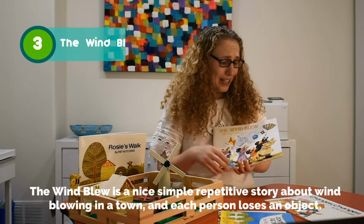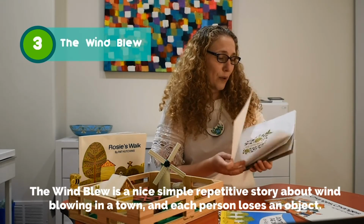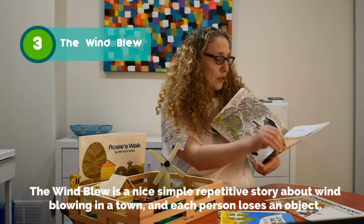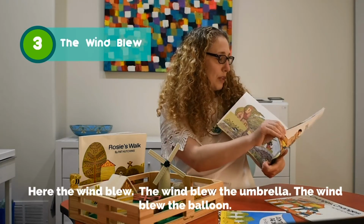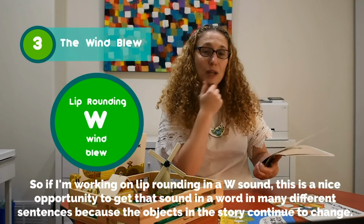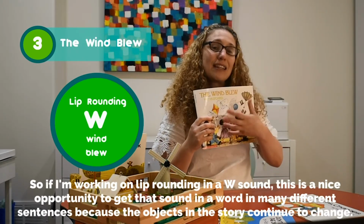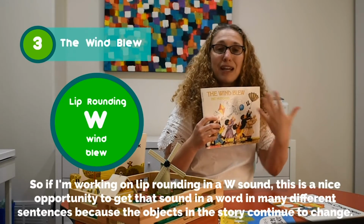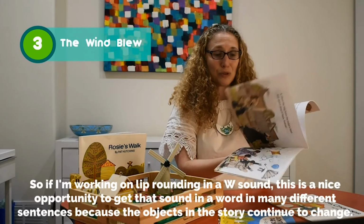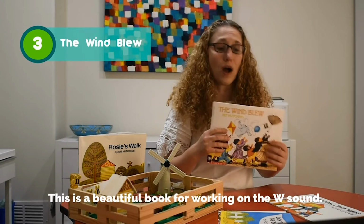The Wind Blew is a nice, simple, repetitive story about wind blowing in a town, and each person loses an object. So here the wind blew the umbrella, the wind blew the balloon. So if I'm working on lip rounding in a W sound, this is a nice opportunity to get that sound and that word in many different sentences because the objects in the story continue to change. So it's a beautiful book for working on the W sound.